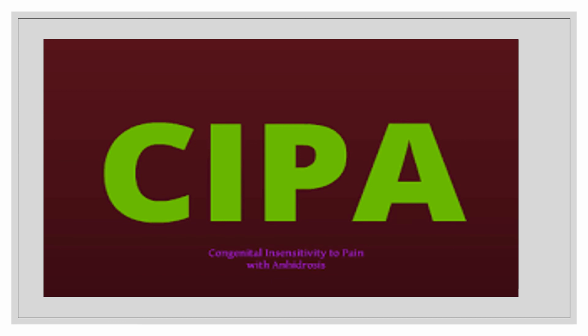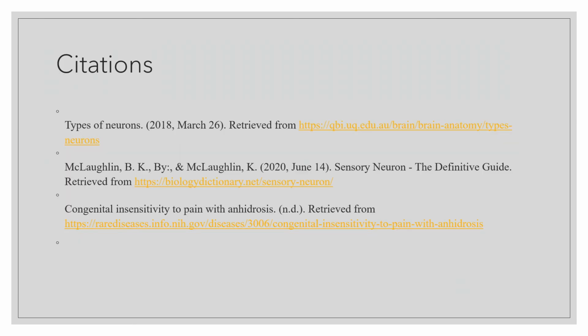A more common, less extreme example of this would be nerve damage, where people will lose these sensory neurons in certain areas.